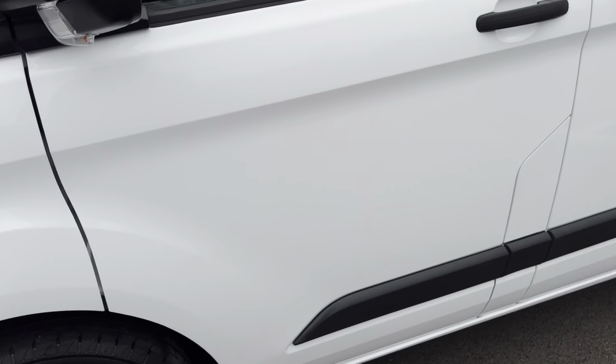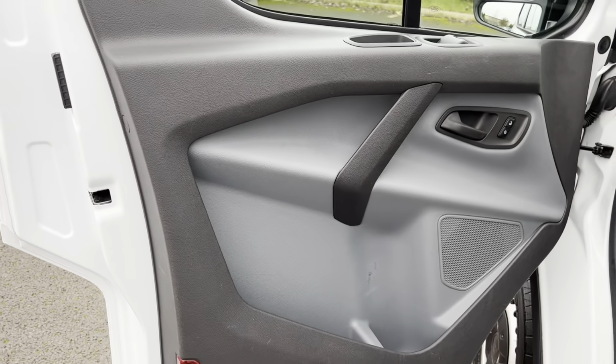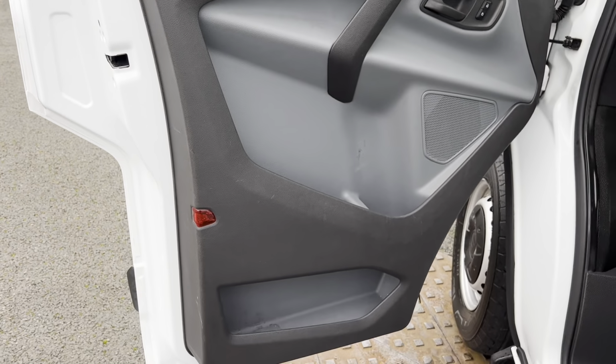Not sure what's going on with this iPhone camera today. It's not really focusing very well. Passenger door card, again, overall good condition.